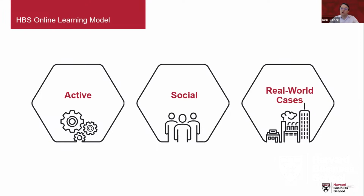Our courses are also social. So they are cohort-based programs. So you'll start a course and proceed through a program alongside a cohort of peers from around the world. And you have the flexibility to complete our course content as it fits with your schedule, but you also meet the same weekly deadlines as your peers in a cohort. And there are lots of opportunities throughout our courses to engage and interact with your peers, share feedback, and learn from different perspectives of peers from around the world.